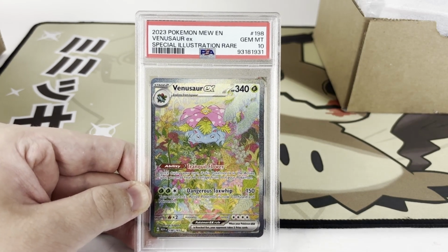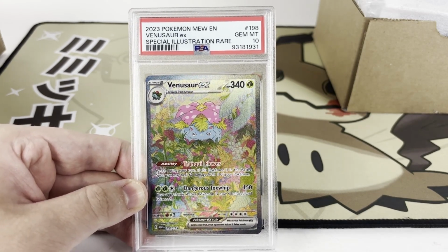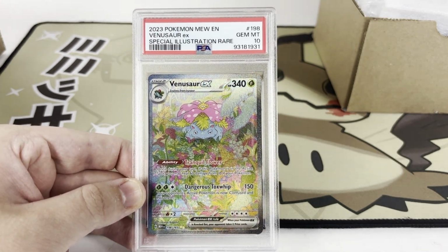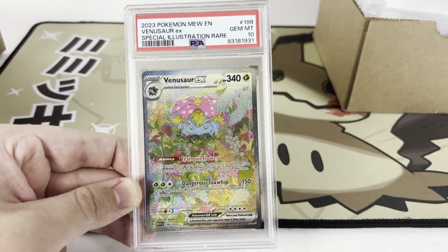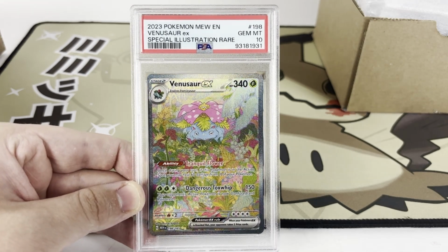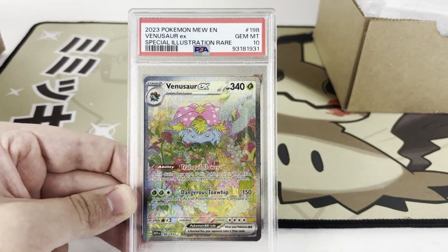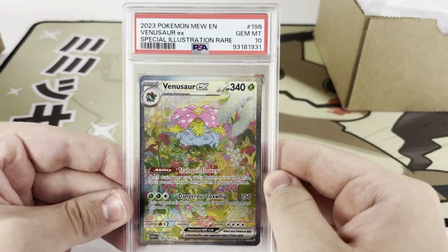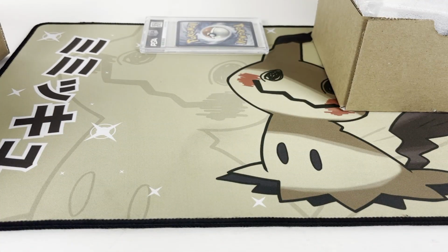We now have the Charizard and Venusaur. We are just short with Blastoise at a 10. I'm actually not sure if I'll end up keeping this one. It could be a good trade piece in the future. That is what I do with some of my cards, but either way, a very good, valuable card pulled at 10 here. That is awesome. The 10s are stacking up.